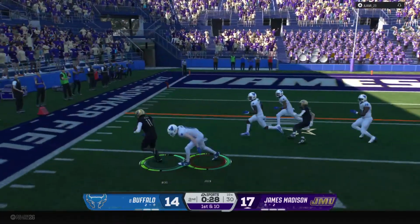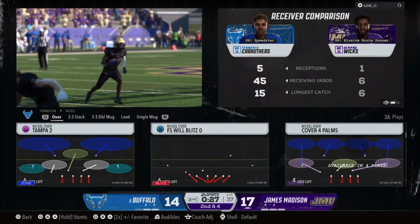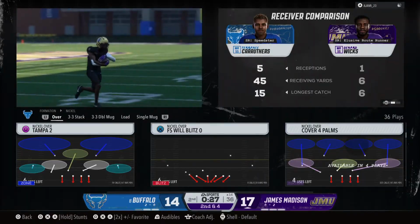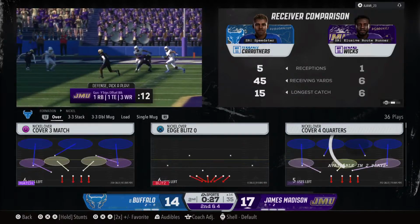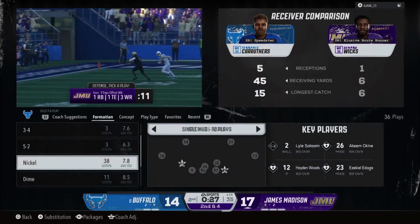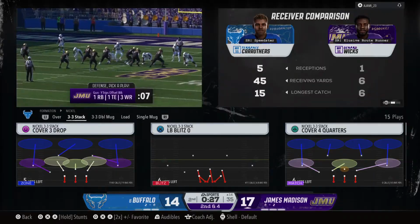Caught in the backfield, it's Wicks. And he goes out of bounds after a nice pickup on that one. The thing I like about this slot receiver, he's really intentional in his route running. The quarterback always knows exactly where he's going to be on the field. They've got great chemistry together.